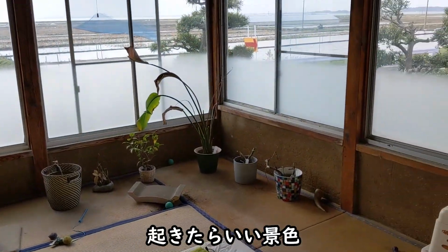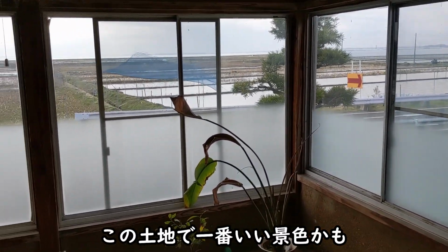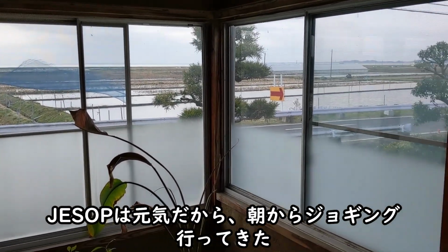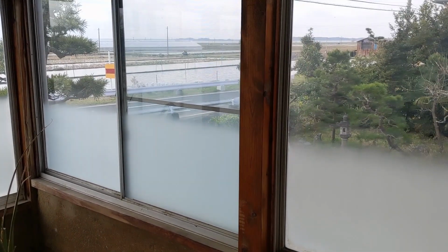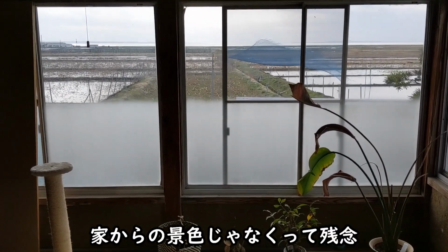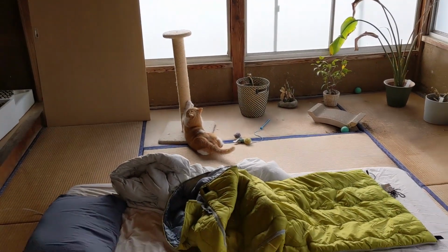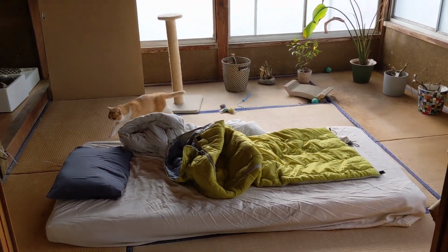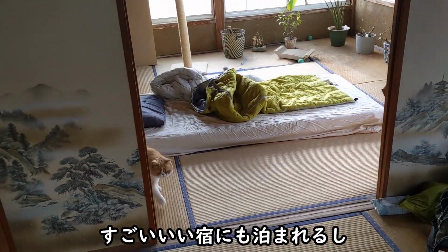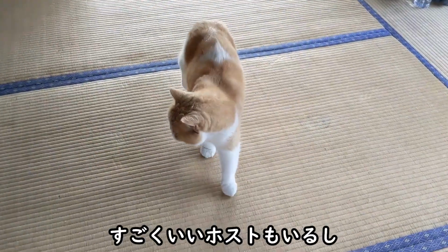What a lovely view to wake up to. This is actually the best view on the whole property. Jessops has gone out for a run this morning. He's very genki. Look at that. I mean, it's a shame we don't have this view from the main house. Anyone else wants to come up and help out? You're very welcome. This is a lovely room to stay in with a lovely host.